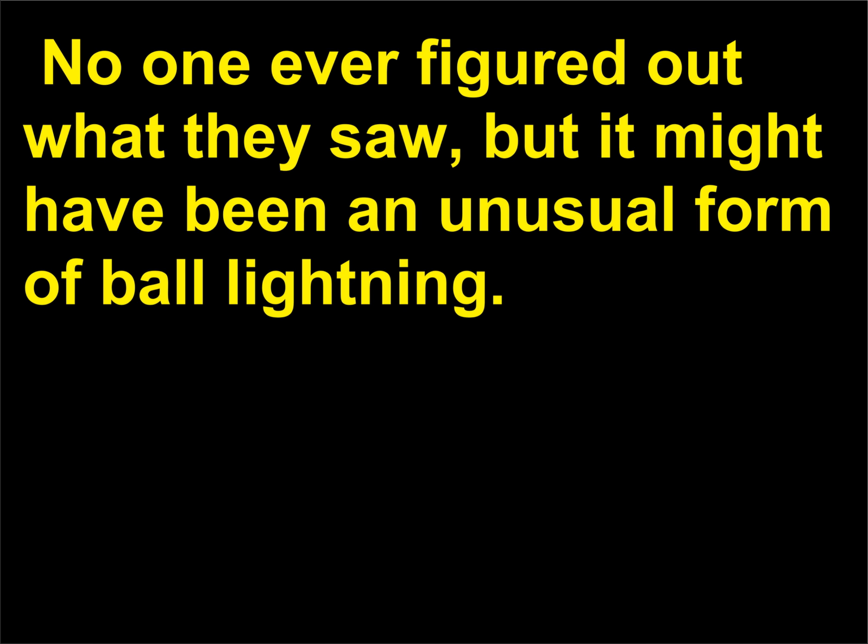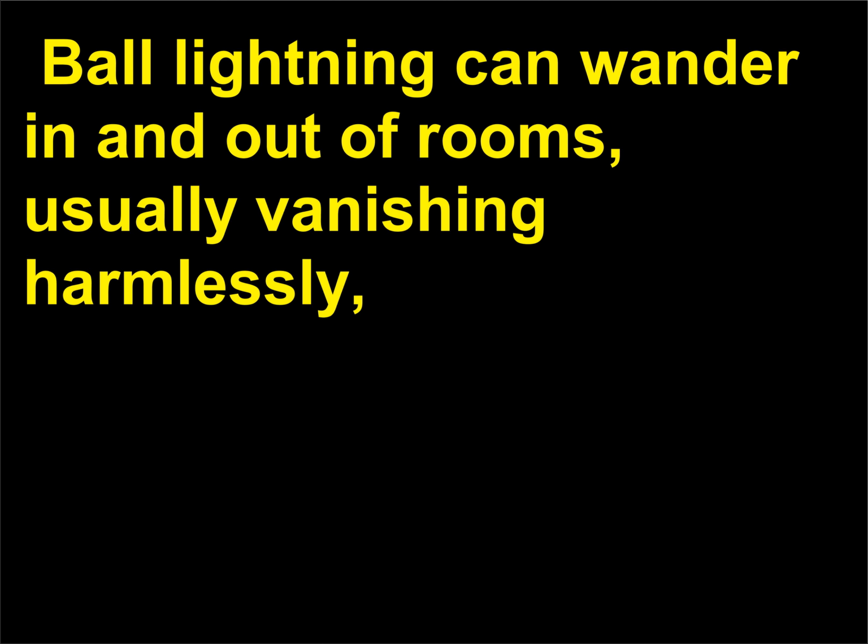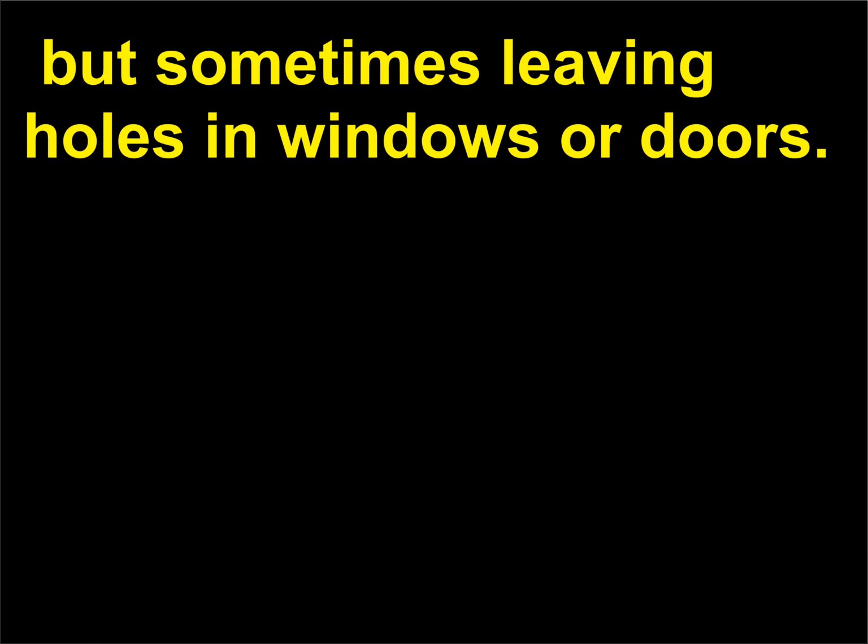No one ever figured out what they saw, but it might have been an unusual form of ball lightning behavior. In the past, some people have associated them with spirits or other supernatural events. Ball lightning can wander in and out of rooms, usually vanishing harmlessly, but sometimes leaving holes in windows or doors.